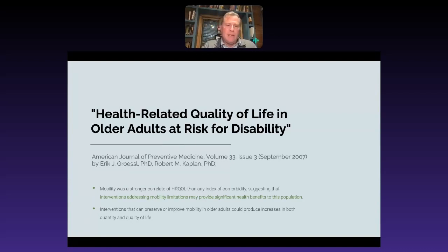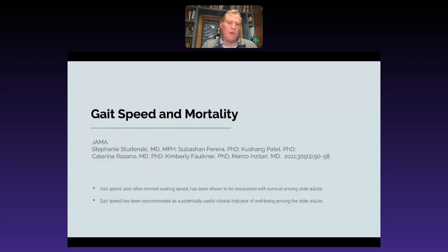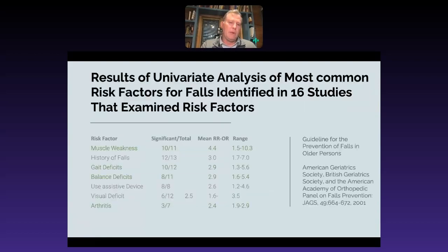Mobility is vitally important, and putting in place interventions to improve mobility is vitally important for quality of life. And if you want to know one of the easiest abnormal gait measures to see and visualize, it's slow gait. This particular study highlighted a fascinating correlation between slow gait speed and mortality. And again, it's a great indicator to identify people at risk.